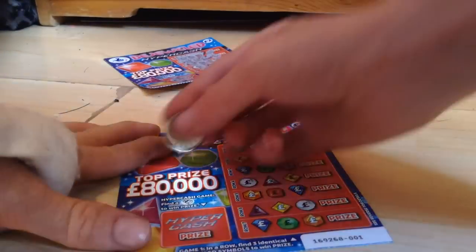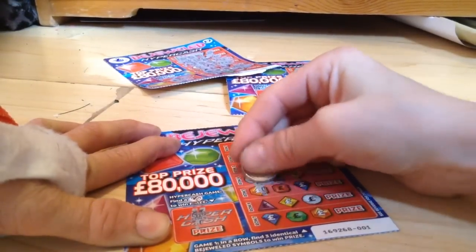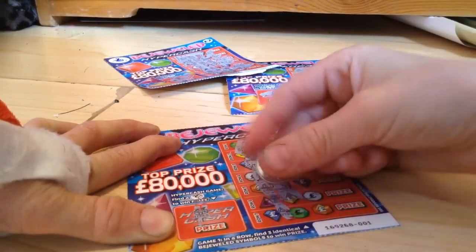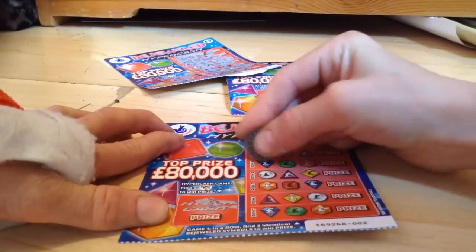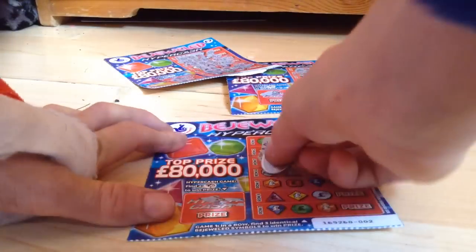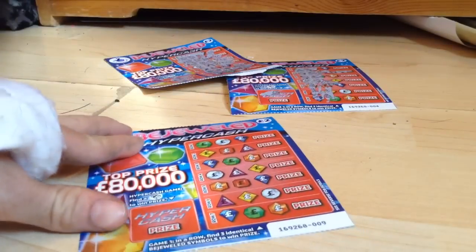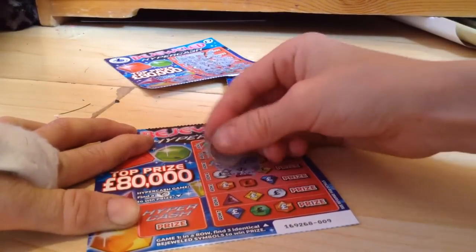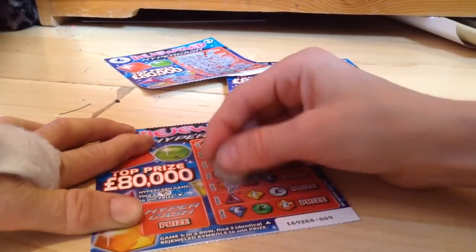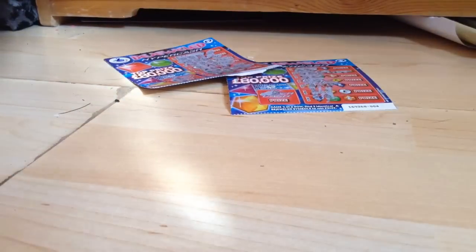So it's just this 5p coin. It's really bad, but this is the only coin I could find. Nothing. Nothing. Nothing on that one. Nothing on that. See this bit? It's a goblet. Okay, last one.